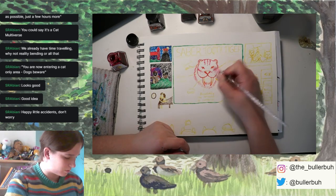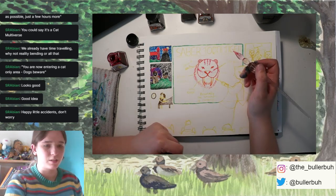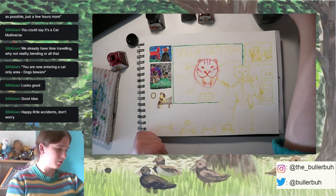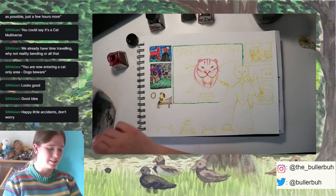Okay, so it's fluffy. Such a fluffy tiger, so cute. I don't know what the cats have against it. Aside from the fact that it has long teeth.